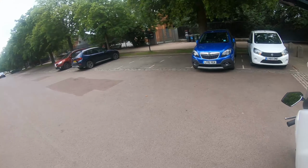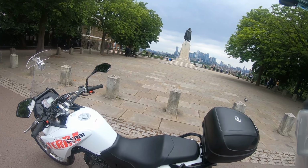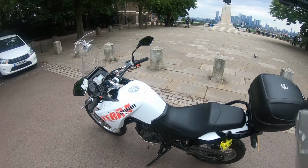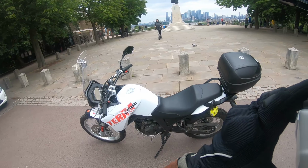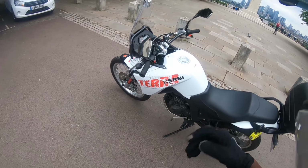Funnily enough, I bought it from another David, a Polish guy, who bought it for his girlfriend because his girlfriend did her CBT and she didn't actually like it because it was too high and the brake lever wasn't long enough or whatever. So he had to sell it on.